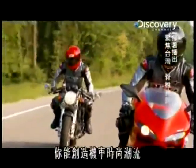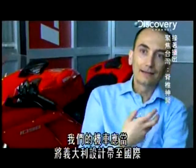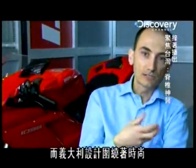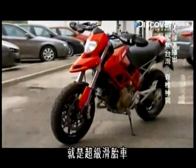In Italy, you can create styling trends with a motorcycle. So our bikes should take the Italian design outside Italy, no? And the Italian design talked about some fashion, some way of presenting yourself. One of the newest Ducati fashion statements is the Hyper Motard.